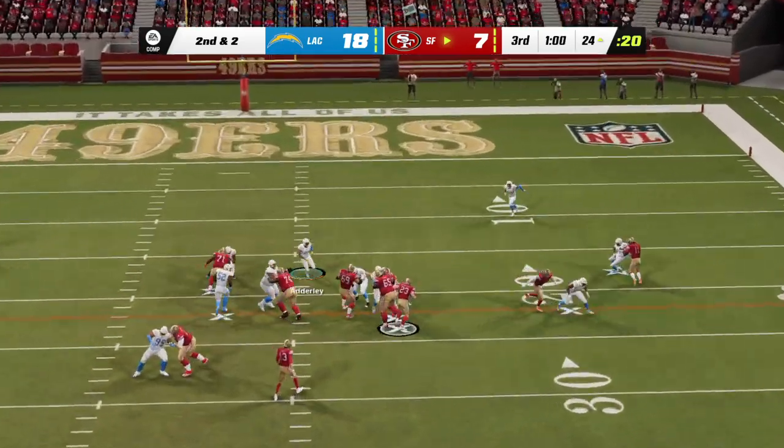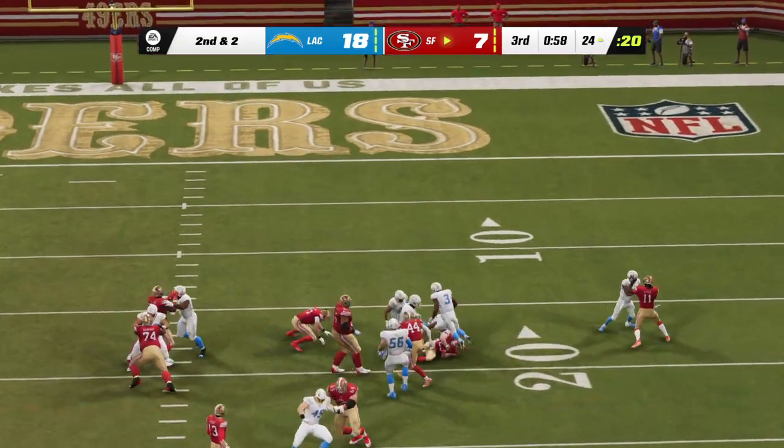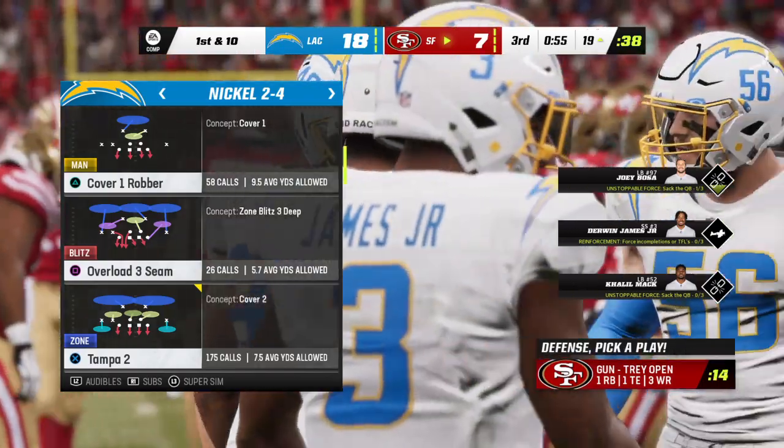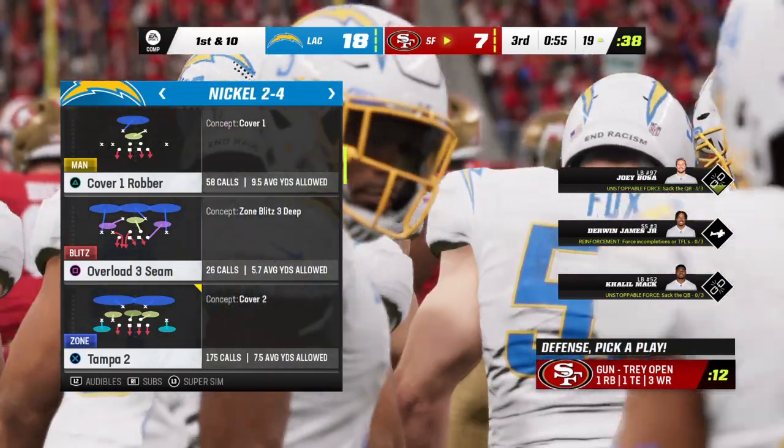Back to the ground attack here. It's McCaffrey. And he'll be brought down inside the 20 at the 19. 4 yards the pickup, first down.